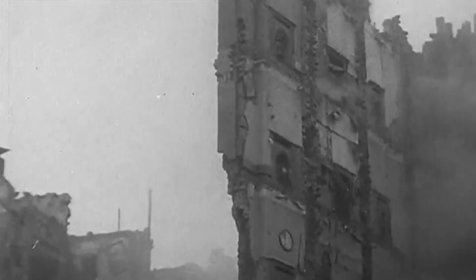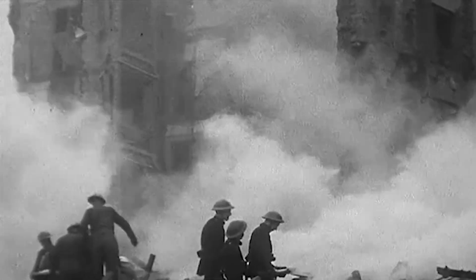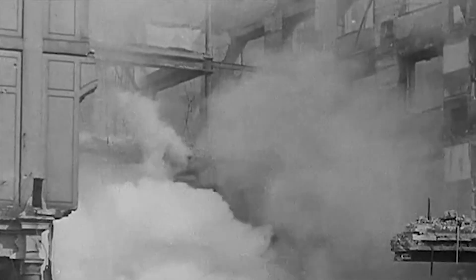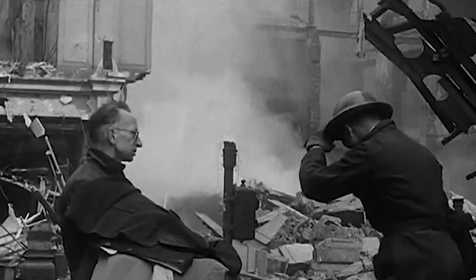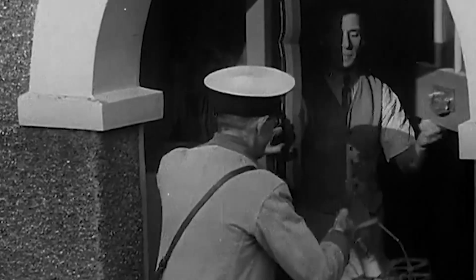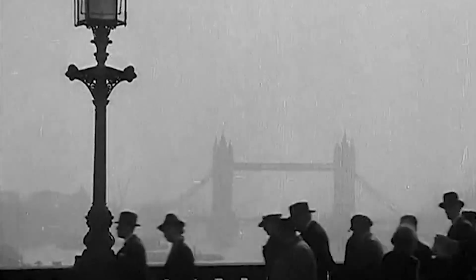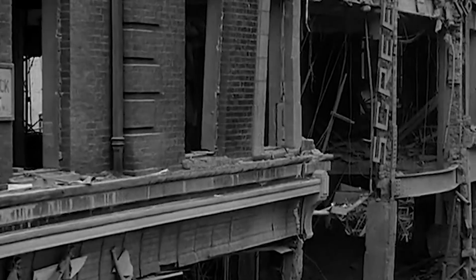On the streets, fires burned for days, facades were propped up, debris cleared, and life resumed at a strange rhythm. Children returning to class after sleeping on platforms, workers crossing half the city to find their workshop, shopkeepers reopening with what little they had salvaged.